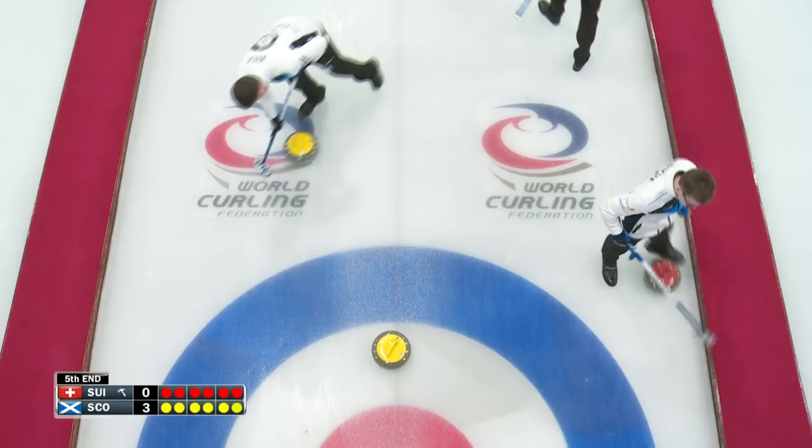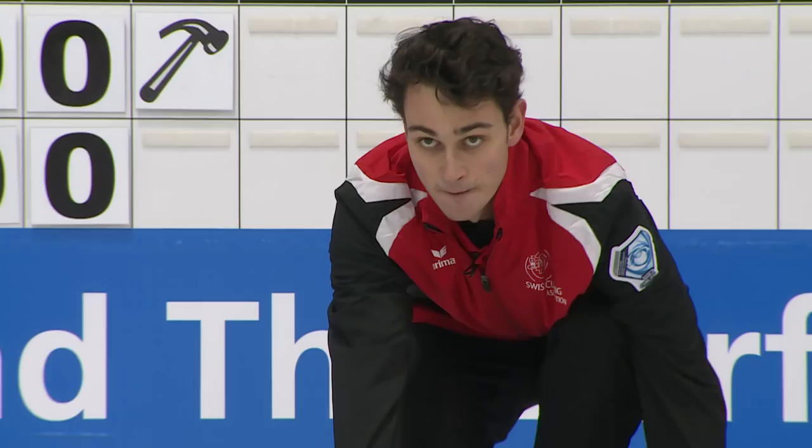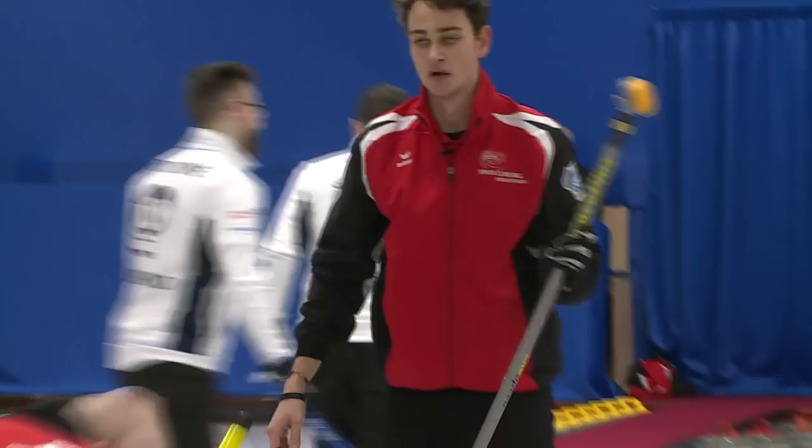Lots of positive reinforcement whenever Scotland makes a shot. It's quite easy to stay positive when you're winning, though. That is very true. It's making sure that when you are struggling or you're down in the game, you're still as positive and support everybody in the team.